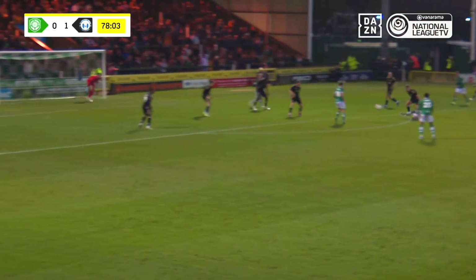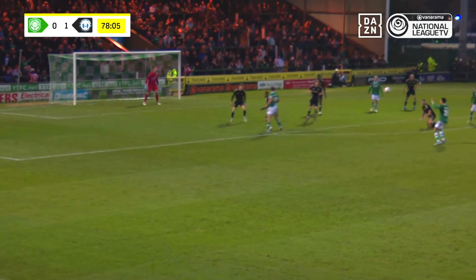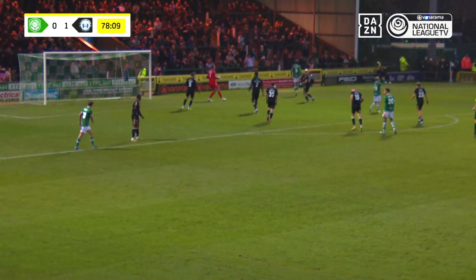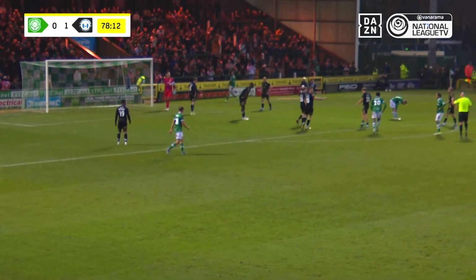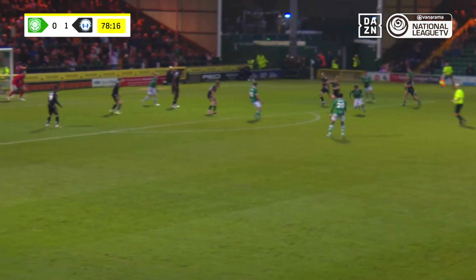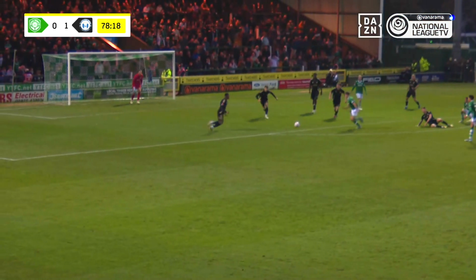It's going to be on the edge of the box now. Opportunity for Kofi Shaw to shoot. It's blocked. Appeals for a shot. Oh, there's another shot that comes in from Pedro Borges. Eventually it broke. There's a penalty appeal in the middle of that from a Kofi Shaw shot that hit the chest of a Halifax player. It was a fairly ambitious penalty appeal on that one.